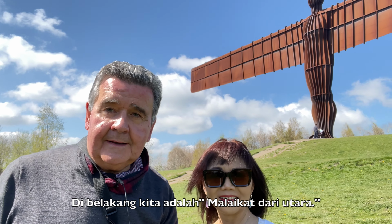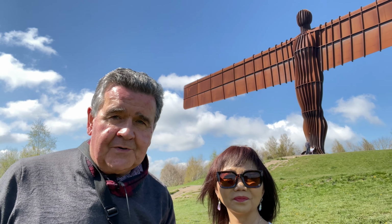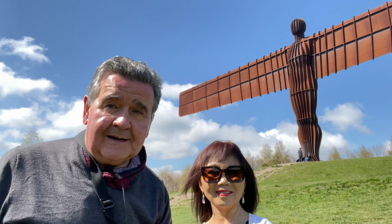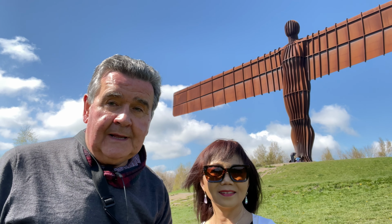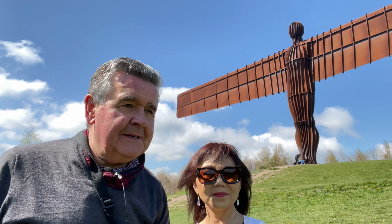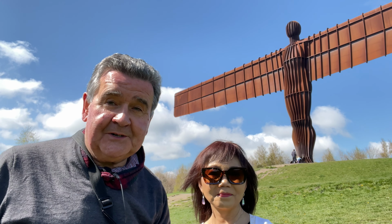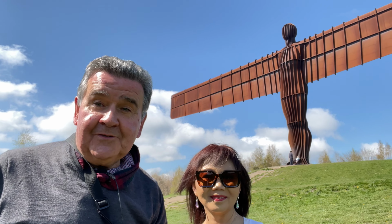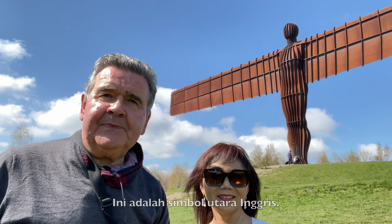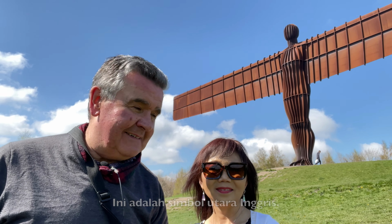So here we are in front of the Angel of the North, and it's a very famous sculpture created by Anthony Gormley about 20 years ago, and it's very famous in Britain, certainly in England. I suppose it's a religious symbol, and it's made of steel, so it's rusty coloured, which is part of the plan, to turn into rust, but it's very stable and strong, and it will last for hundreds and hundreds of years. It's quite a symbol, certainly of the north of England, in the Newcastle area. What do you think, Fina?